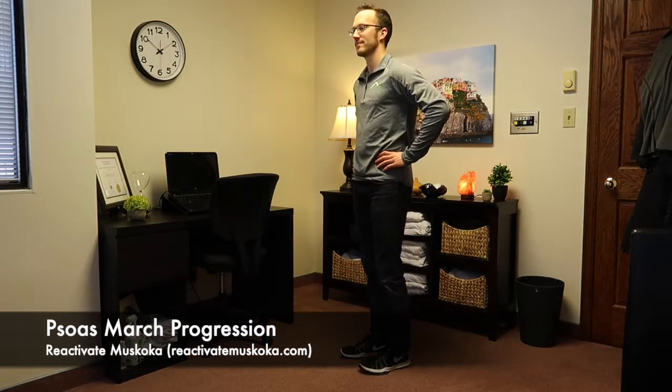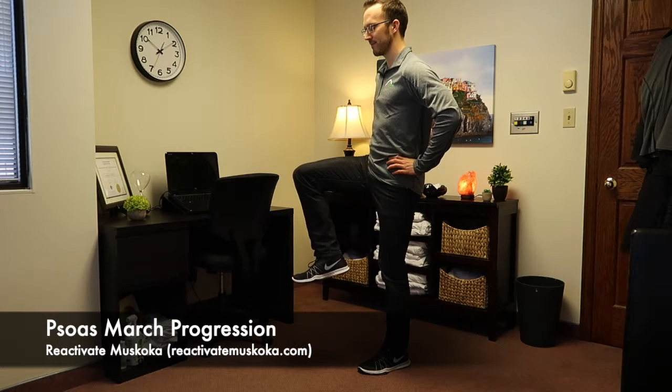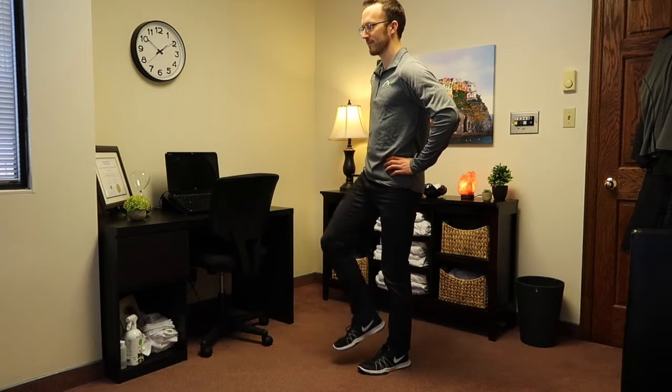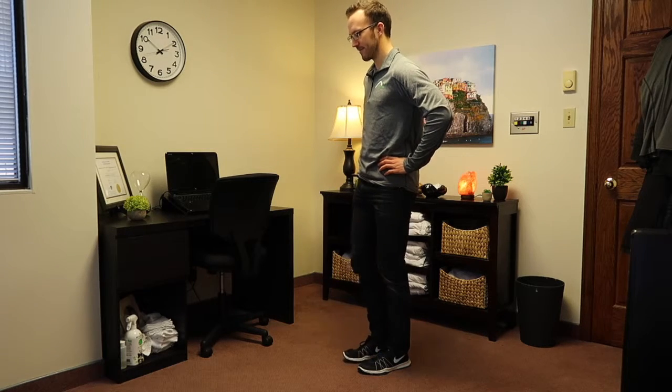Start with your feet shoulder-width apart and your hands on your hips. Slowly raise one of your legs by bending at the hip and the knee until you reach 90 degrees of flexion. Try not to bend at all at the waist. Maintain a stable pelvis and core throughout.